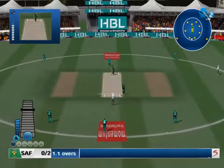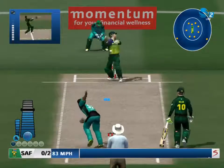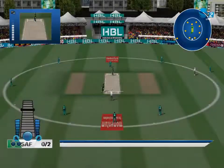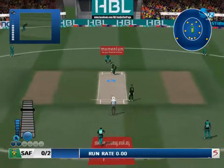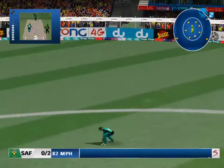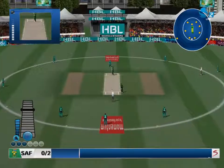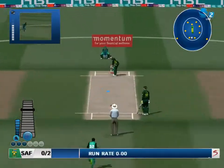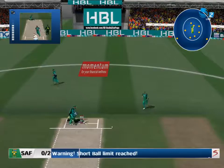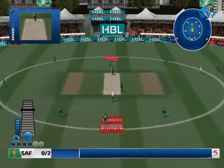Ali is going to try over the wicket. That one will have ruffled his feathers. Ali is switching to round the wicket. He's out for the count. That caught him a nasty blow on the head. Ali is coming around the wicket.